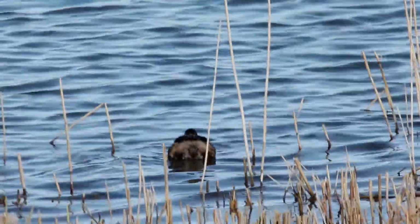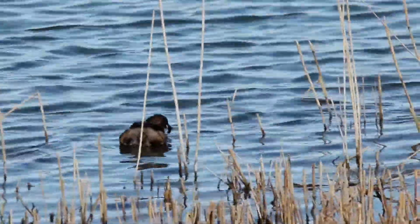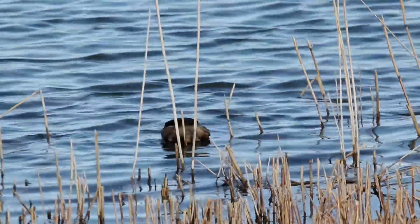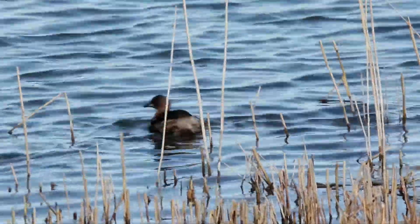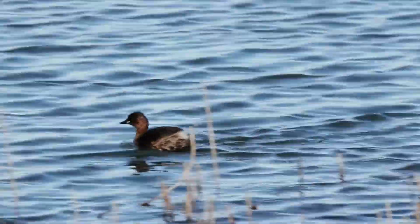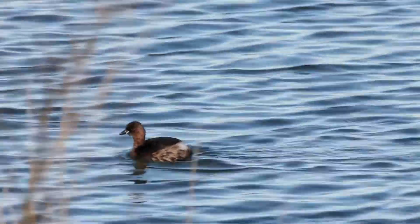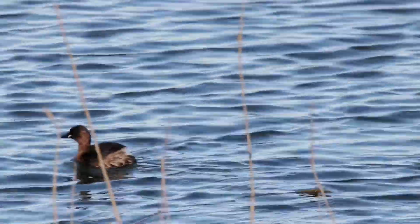A little grebe came close to the shore and started feeding. Some call these birds dabchicks, but I don't think this is a suitable name for such a beautiful bird. It almost sounds like drab chick, and that's one thing this bird certainly isn't. Whilst this one wasn't in full breeding plumage, the yellow markings on the bill show that it is well on its way.